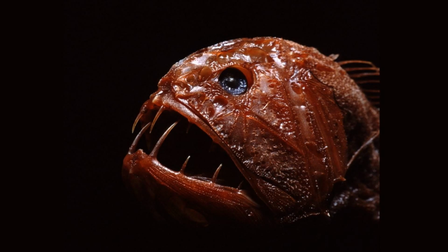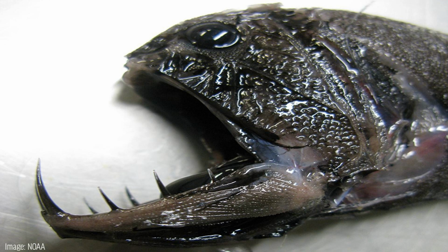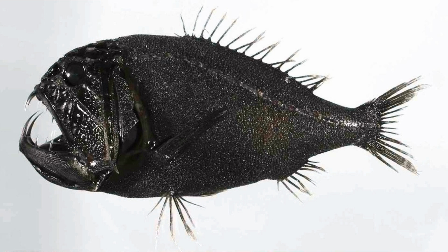The fangtooth is a deep-sea fish with a fearsome appearance. Its most striking feature is its teeth, which are proportionally the largest of any fish in the ocean. It has long, needle-like fangs that are angled backwards towards its throat, which help it catch and hold onto prey.